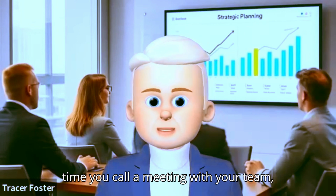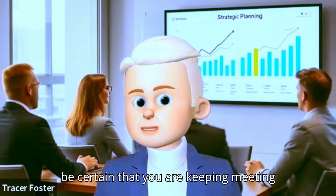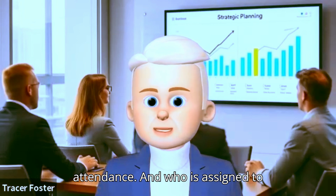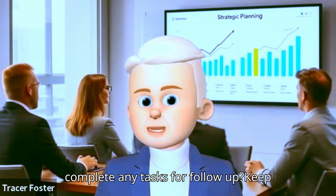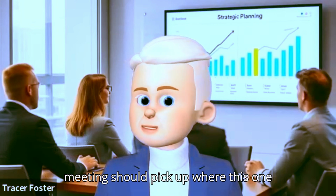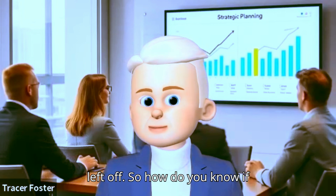By the way, every time you call a meeting with your team, be certain that you are keeping meeting notes, include which employees are in attendance, and who is assigned to complete any tasks for follow-up. Keep these notes in a binder, and your next meeting should pick up where this one left off.